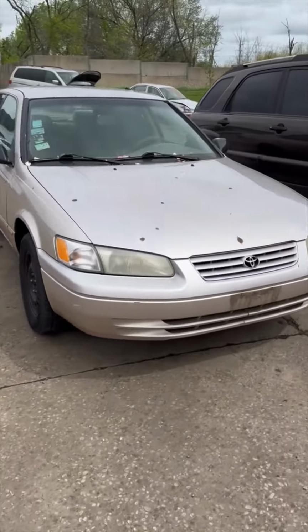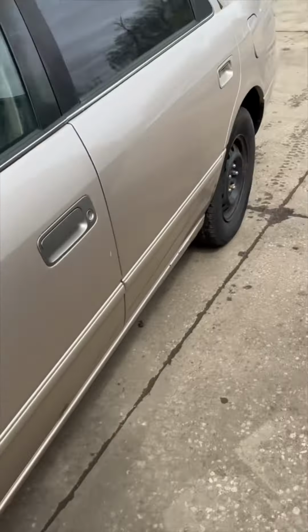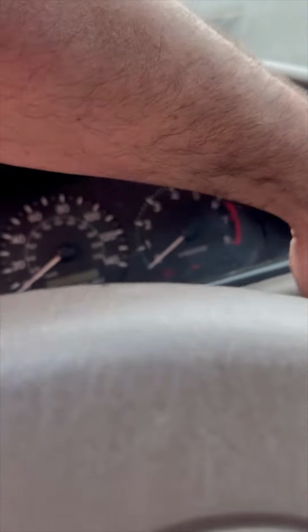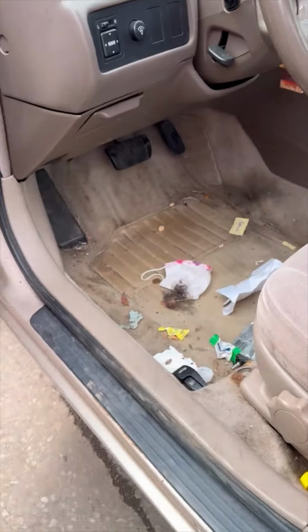First up, probably like a 97 Camry. I know nothing why it showed up here at the junkyard, but I know it doesn't run. Oh, yummy. Oh, maybe it does run. Oh, no, dead battery. This thing's kind of nasty. Odometer showing 176. Don't know anything else about it.